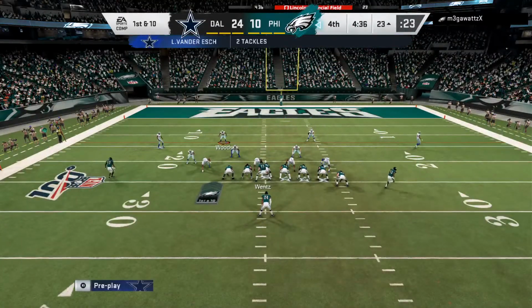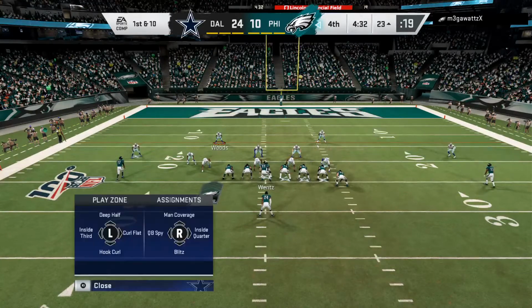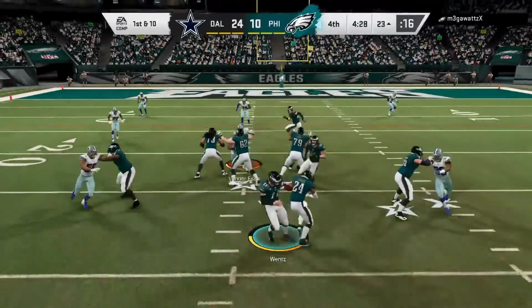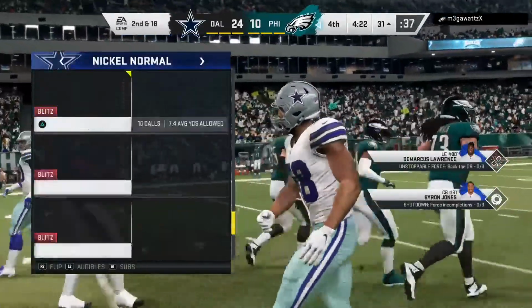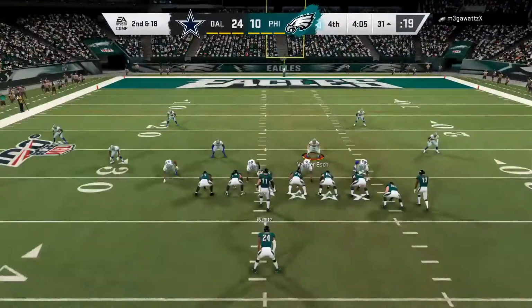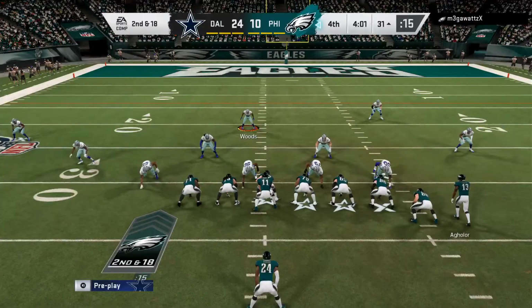First down. 1st and 10 at the 53-yard line. On play action, Wentz. Nowhere to escape, and he goes down. The sack by Robert Quinn. Well, they go play fake. The problem is nobody was faked out. And when no one's faked out, what's the end result? Quarterback gets hit.